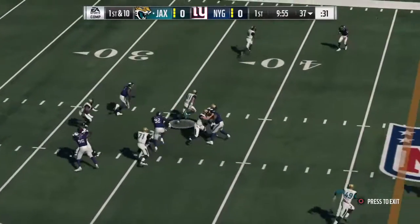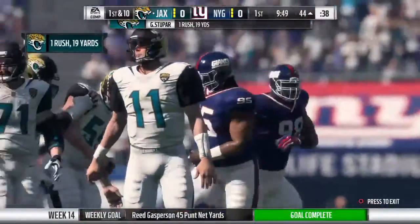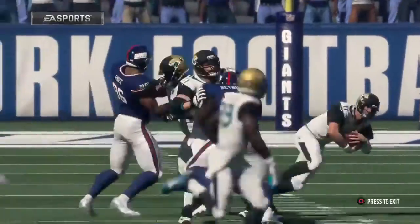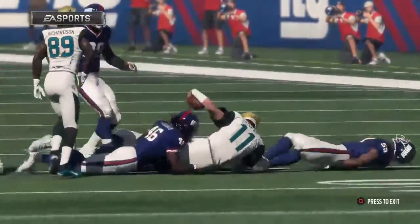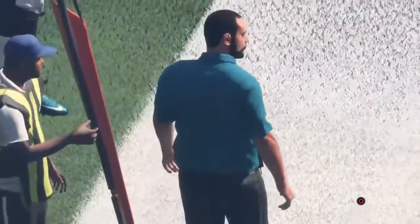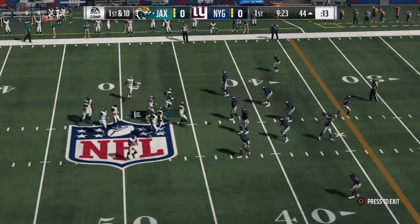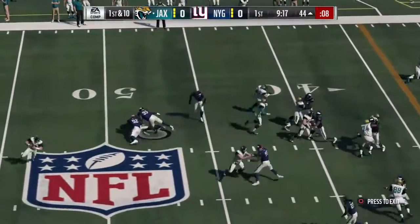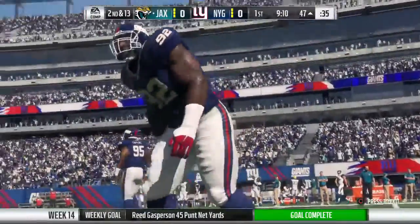They'll try and start this drive in the air. And an alley to run, and taking it across midfield and inside the 45. And the play goes for 19 yards, gives him a new set of downs. Yardage here, back at the 47. A loss of a full 3 yards, and now it's second down.